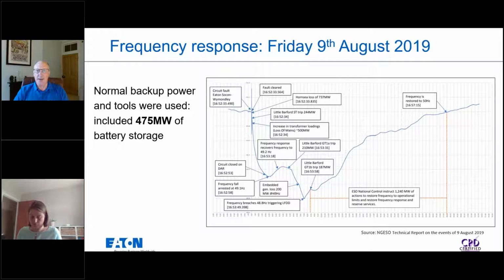So I spoke quite a bit about the impact of frequency on the system, and this is an example of low frequency limits being breached. This is a particular event that occurred at 16:52 p.m. on Friday the 9th of August in 2019. And this was the first large-scale power cut that the UK experienced in over a decade. And swathes of the southeast of England experienced a power outage at this point. In fact, more than 1.1 million consumers were disconnected from the grid.